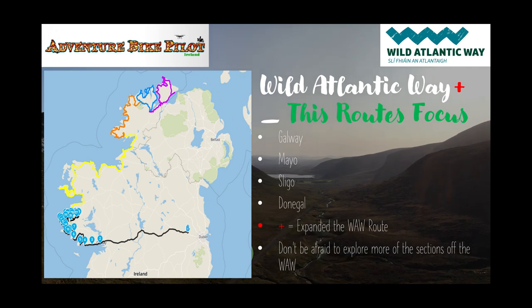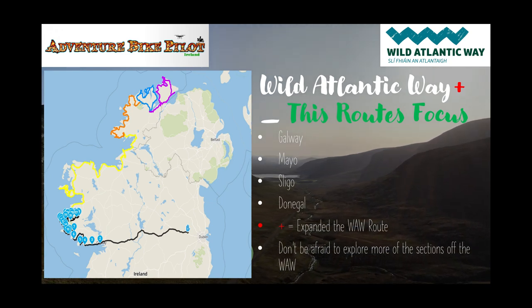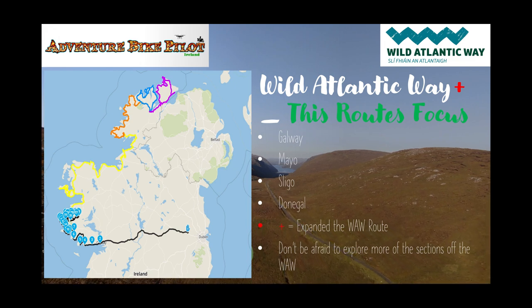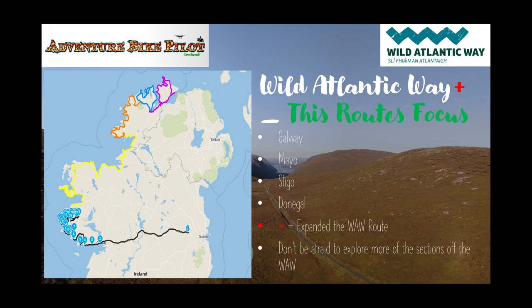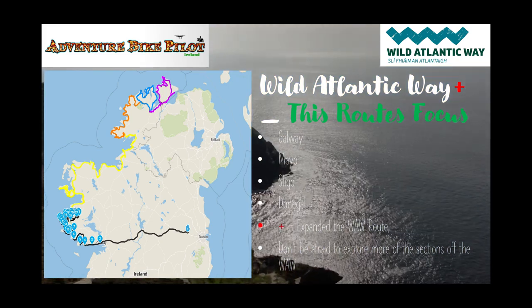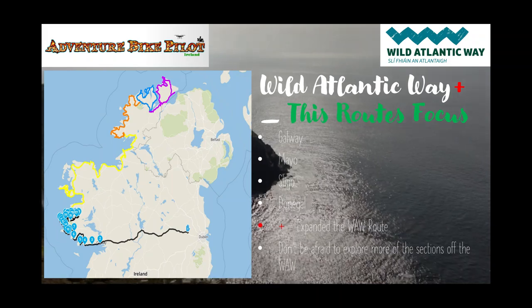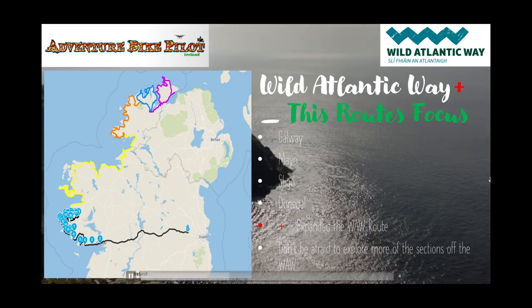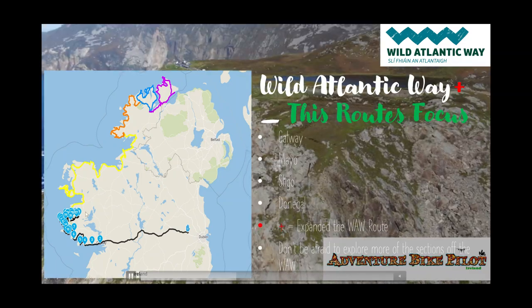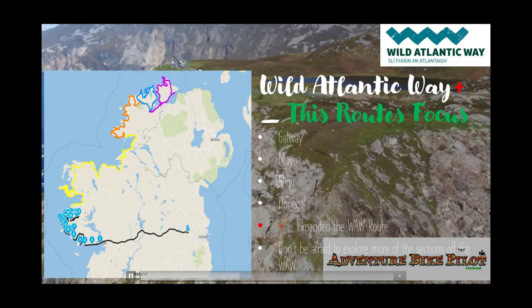And over the years, I've included and added on the things that are close by to the Wild Atlantic Way, so that while you're on the route, you may as well go and pull these in. It just expands on the route a little bit further and takes advantage of the time that you're going to be down there. So as I said, don't be afraid to explore more sections of the area while you're driving on the Wild Atlantic Way.